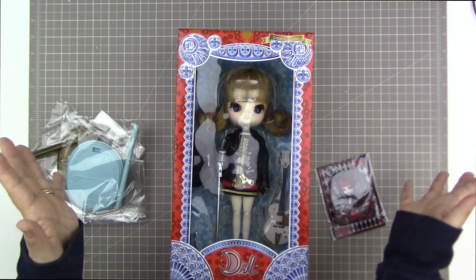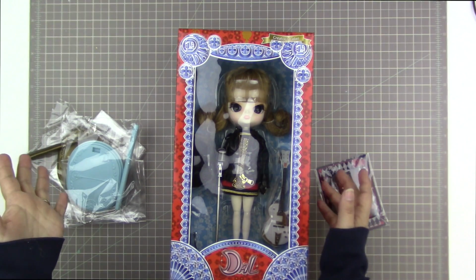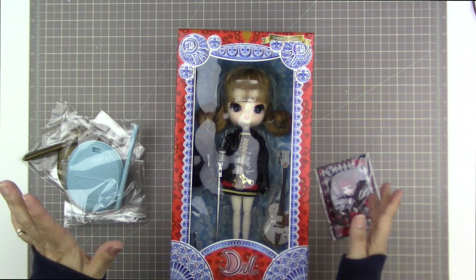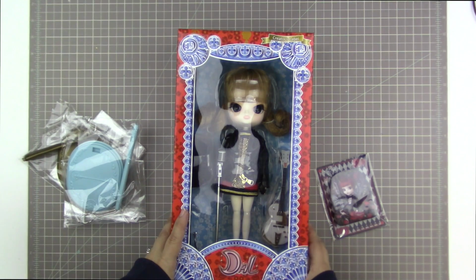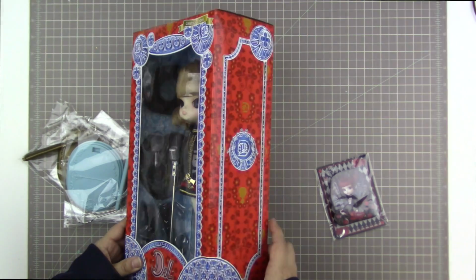Between when I ordered her and when she arrived at my house, because I live in Canada so shipping takes a little while, she went on a sample sale, and so I could have actually gotten her for a little bit less, not too much less. Like, I still feel okay with the price. I did get her for a good price. I could have saved even more money if I had waited. You never know with those sample sales. It makes me reluctant to buy any doll in any other way.